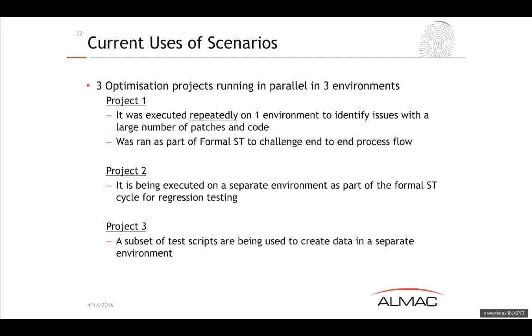They hadn't been available to run earlier in the project given the timelines, but if we had been able to find that, we maybe would have been able to reduce that ST cycle down further. But as it was, an ST cycle that lasted 3 weeks, we were able to run those 2 regression packs within that.